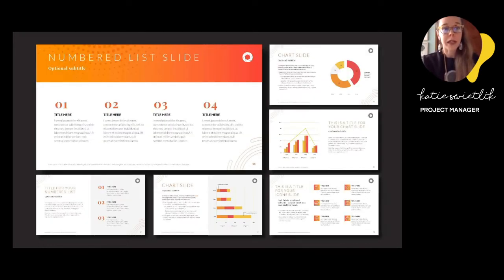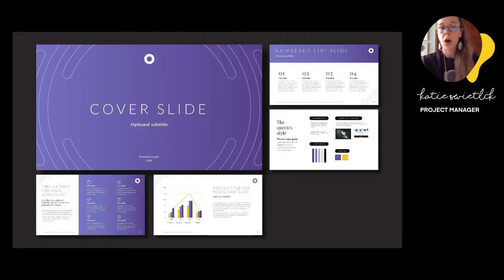This first one that we're looking at is the Queen of Pitch Decks. And for all of our templates, we provide them with 2 suggested color palettes. This is for a case if a client has zero brand identity in place. It's a brand new company. You don't have a color palette ready yet. We've got some suggestions for you.